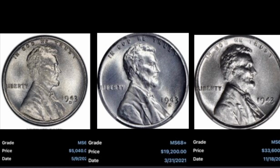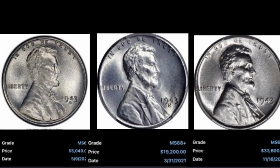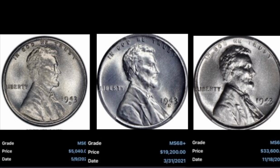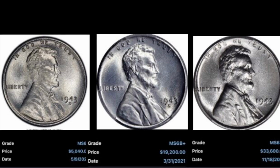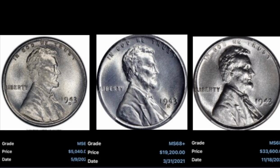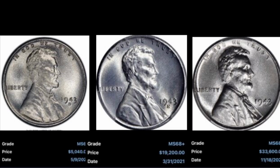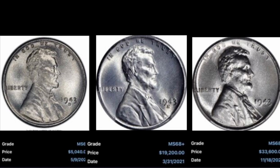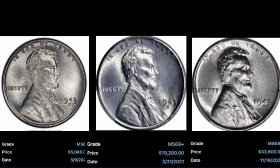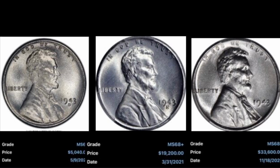1943-D steel cents are the most common in superb gem grades. It is by far the cheapest in 68 and 68 plus, but it still brings about $10,000. 1943-S steel cents are far less common in 68 plus. Only 5 have been certified by PCGS in that grade, and these usually bring around $20,000 at auction. Many come highly die polished and have a nice cameo PL effect, and these are definitely the most attractive of the 3 mints.